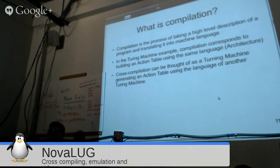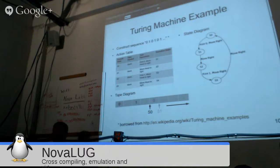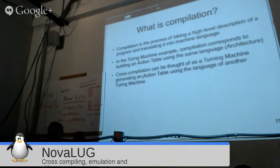And it's using the same language or architecture of that Turing machine. I'll jump back here real quick: if you were to imagine that the instructions in this language are English, for another machine they might be Chinese or just another language altogether, and that could correspond to a different architecture. That's how you can think about it. So cross-compilation can be thought of as a Turing machine using one particular language, creating an action table using the language of another Turing machine. So that would be taking the English instructions and building Chinese instructions out of it. And that's how you can think about what cross-compilation is.